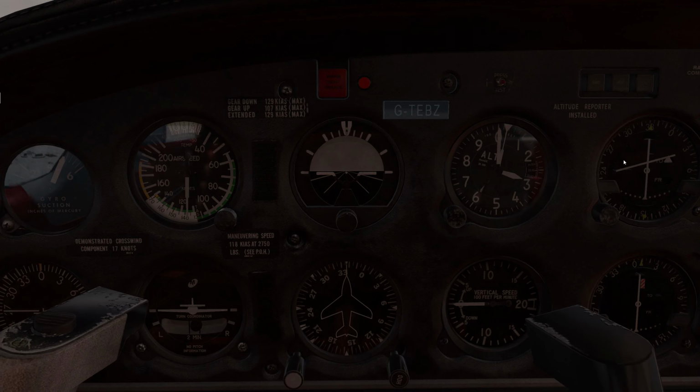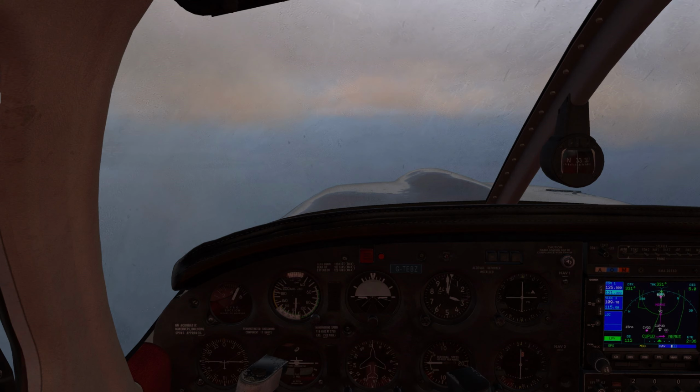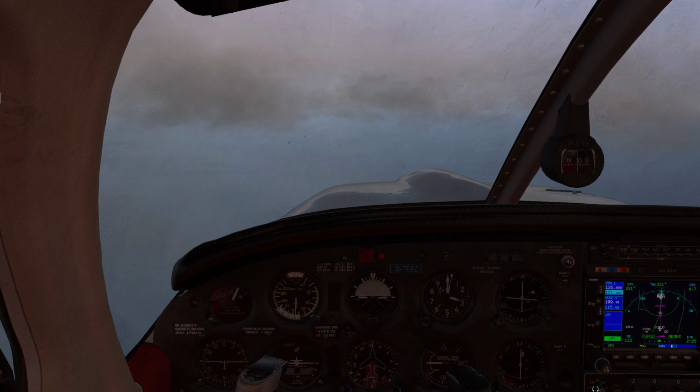Alright, looks like we do have a glide slope coming down. The question is, will the autopilot follow the glide slope? We'll see in a second. I don't expect it to, but it could. And it looks like we're going to blow through the glide slope, which is what I expected to happen. Of course. Okay, so let's turn off autopilot and hand fly this thing.